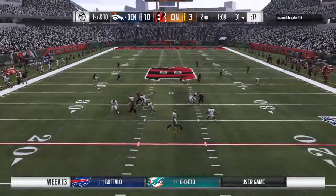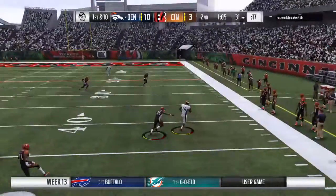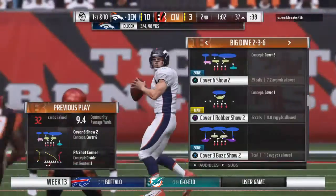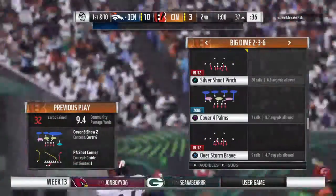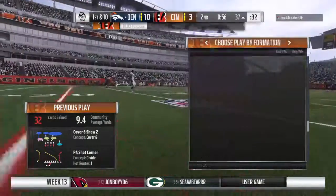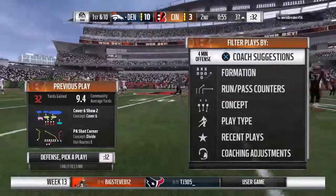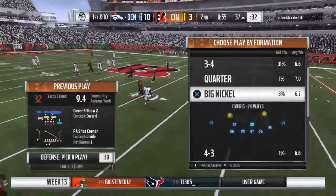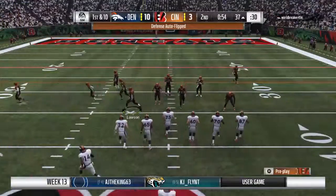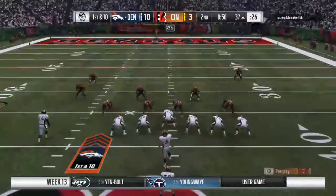Now a play fake here on 1st down. Flush to his right. And he'll find Sutton on the right side, complete. And they'll get this well past midfield before being stopped just before the 35. A gain of 32 that time. So how about that for a chain mover? They're all the way down inside the 40 now for 1st and 10.